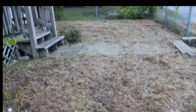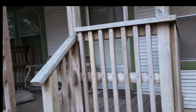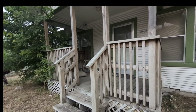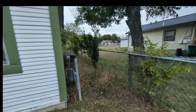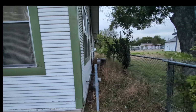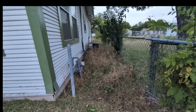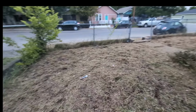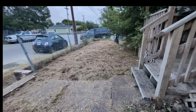All of this is cleared. Not bad, honey. This is the porch, it needs to be redone. I think for this part, I want to extend it and paint it white. Still got to get around to this side, but so far, so good. Hubby has cleared the front yard and I'm tired.